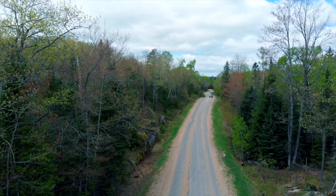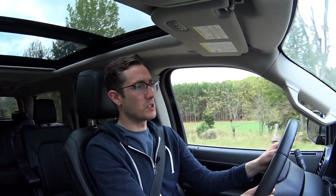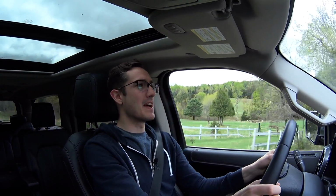So what is this vehicle? Well, it's a gigantic, full-size, 8-passenger, if you equip it that way, SUV that's meant to tow, that's meant to haul, that's meant to be rugged, and that's just meant to be a real badass vehicle.